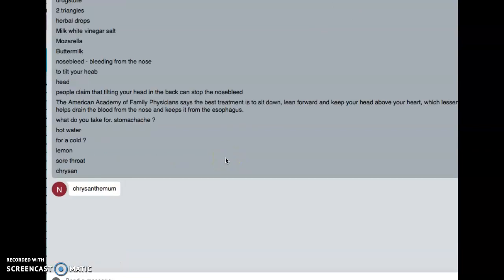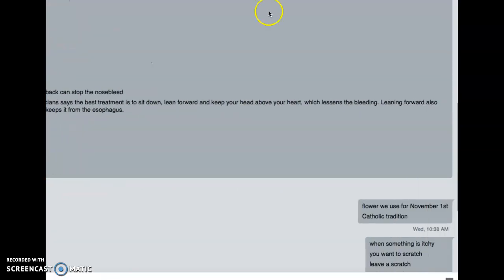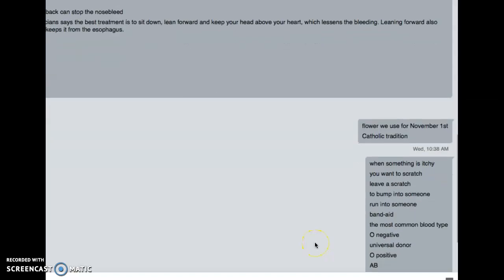Chrysanthemum, the tea for the sore throat. Okay. When something is itchy, you want to scratch, so you can leave a scratch. You can bump into someone, you run into someone. Okay, so be careful, we have different meanings with the verb bump.